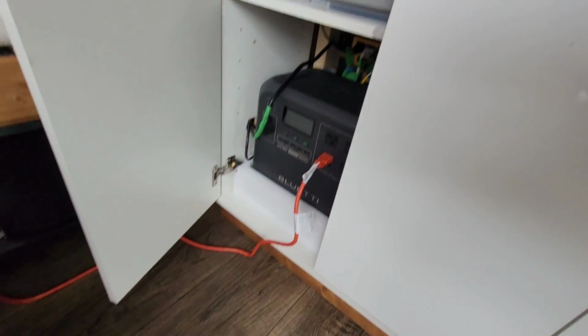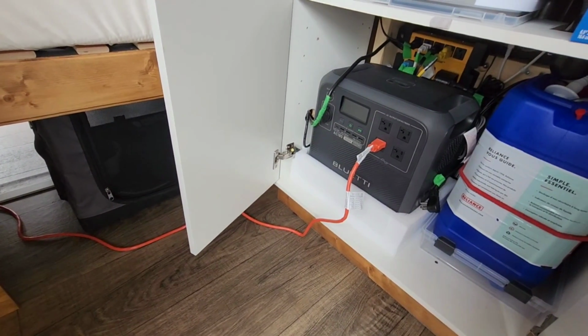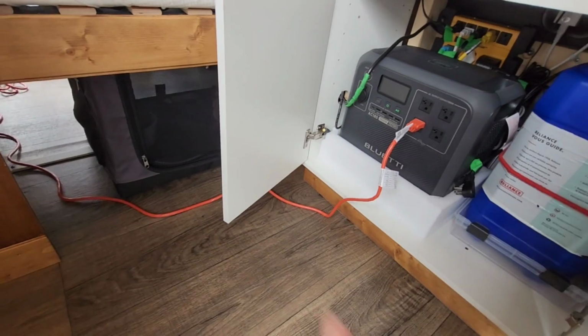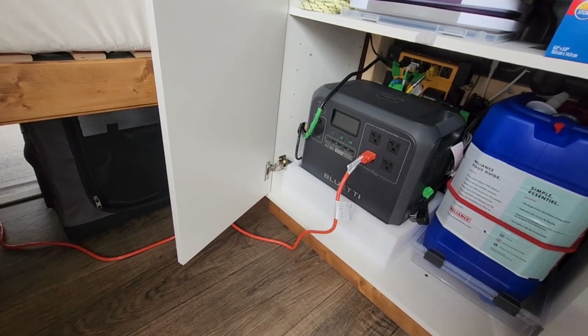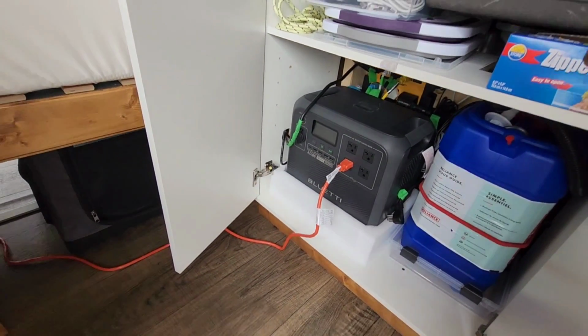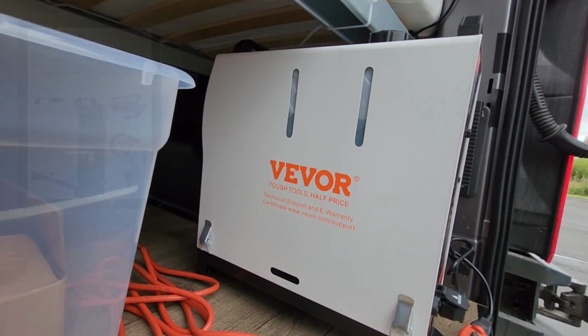Very cool. Plugged it into the Blue Eddy. And so it's right there. And I think we'll just do it that way. Maybe I might tie it in so that it can be turned on and accessible right away. Or we might just want to do it whenever we need it. Just very purposefully. Guys, this is the unit that we bought from Vevor.